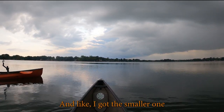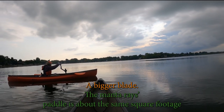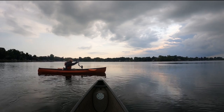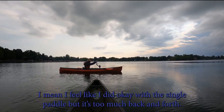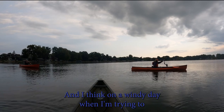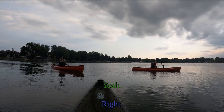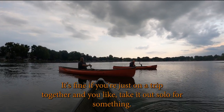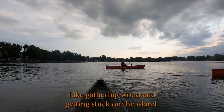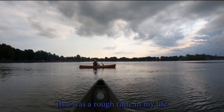I got the smaller one that's a stingray, and then there's a manta ray, which has a bigger paddle. The manta ray's paddle is about the same square footage as mine. Right. And I think on a windy day when you're trying to fight, yeah. Right. It's fine if you're just on a trip together and you take it out solo. Right. Like gathering wood and getting stuck on the island. Yeah. I don't want to think about that. That was a rough time in my life.